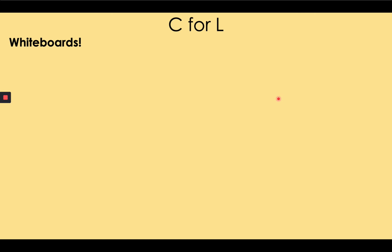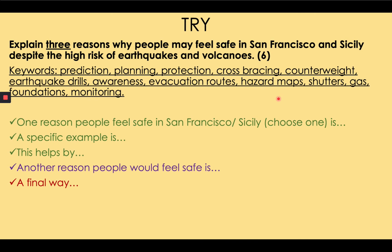Okay, time to embed learning. I'm going to show you one question. Answer the question using the keywords and the structure I've given you. So make sure you have as many of these keywords as possible, underline them when you use them, and explain your answer like this. First paragraph, and then give an example, and then explain how it helps, and then do that 3 times.